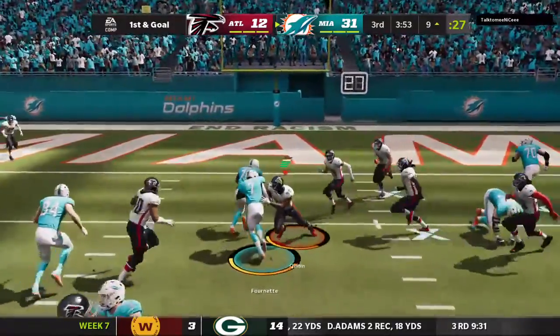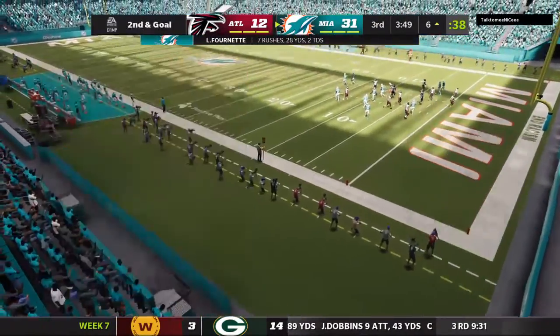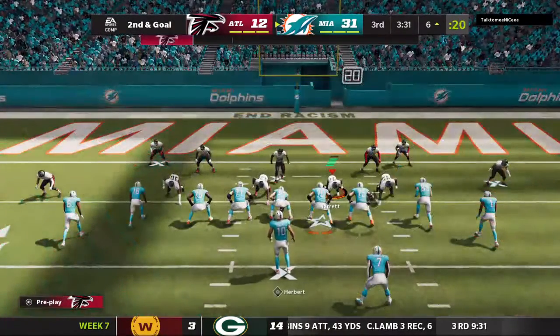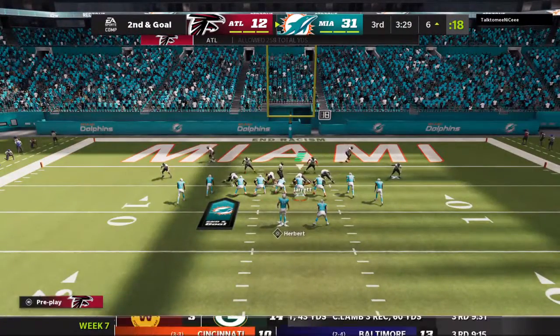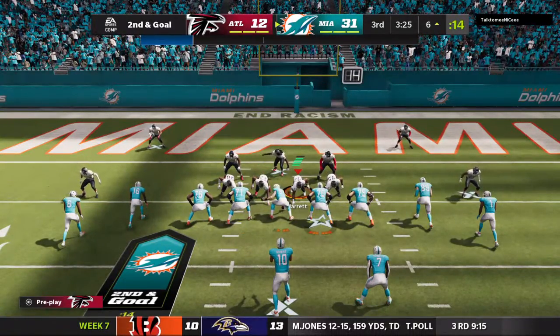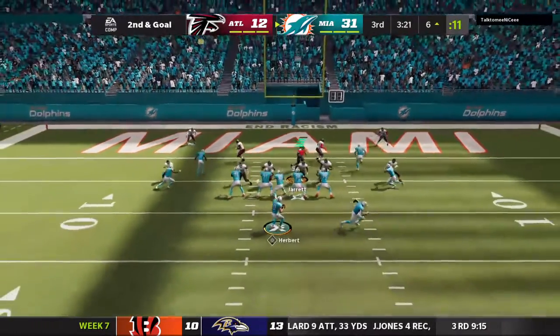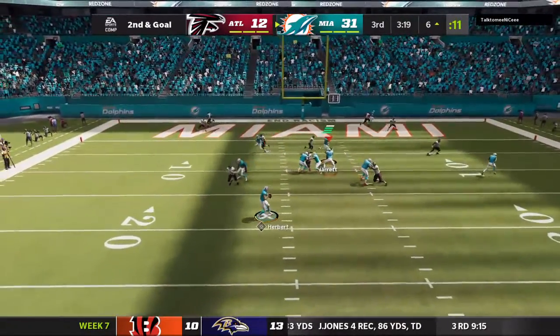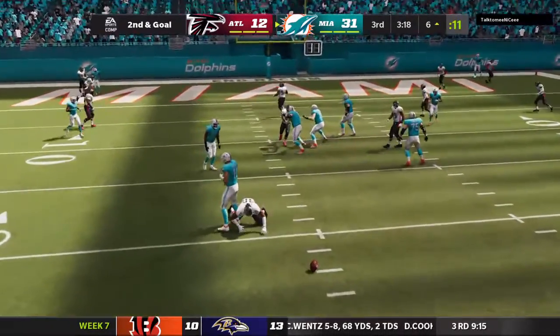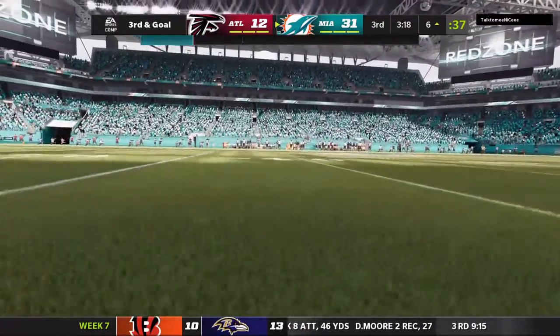They'll try and run for it with Fournette. He pushes forward for maybe 3 down to the 6-yard line. The 6-yard line, the line of scrimmage on 2nd and goal. From the shotgun, here's Herbert. This ball tipped, and it's going to be incomplete. Fortunate maybe to get that back.